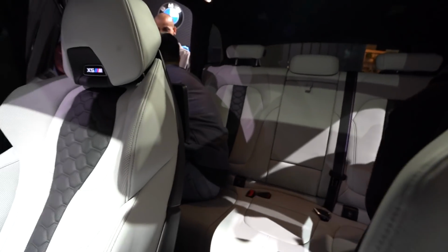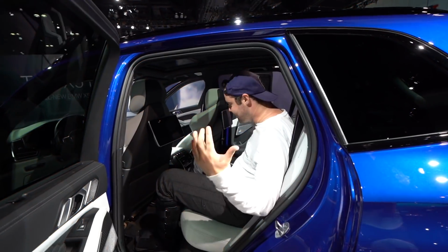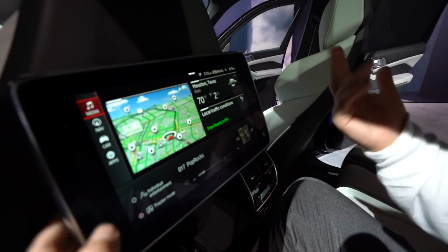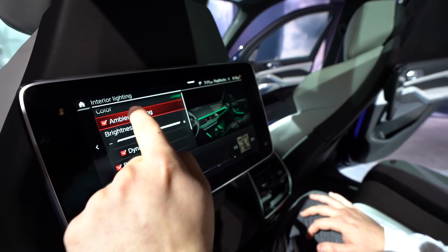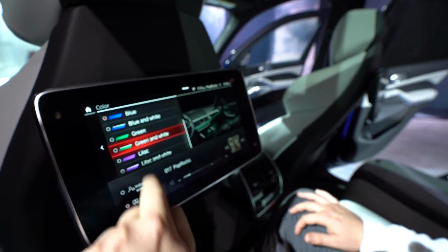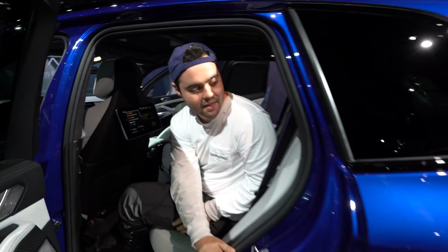I like it. Alex, come back. What do you think, bro? I know you're in love with this car. Yes. Yes. So in love. I gotta get it. Yeah. Tons of room in the back. We got freaking rear seat entertainment that's touchscreen. That's pretty awesome. Can I control the ambient lighting from the, yes I can. Sold, sold. Look at this. Look how many ambient light color options we got. I love you, BMW. What do you guys think about this exterior color too? I'm actually digging this.